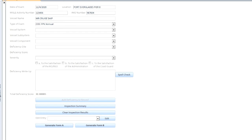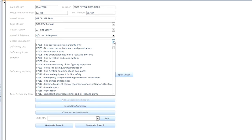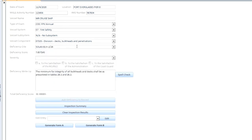All right. Now let's do another fire safety. No subsystem. Vessel component. This has to do with the storage of flammable liquid outside of a category 14. So where are we going to place that? Well, it's divisions of bulkheads because they're putting things in a space that isn't suited for flammable liquids. So the deficiency site, this is 01, is going to be 26. All right, it's actually going to be 26.2.2. The severity was prior to departure, and it shows minimum integrity for the decks right here. Well, we're going to add the flammable part and then add the condition found.